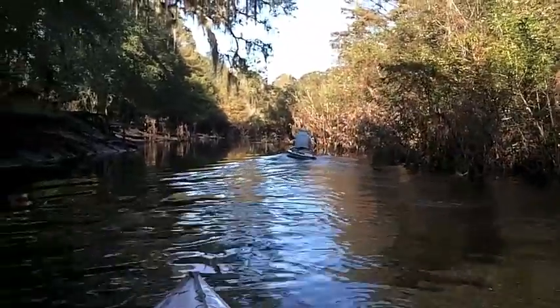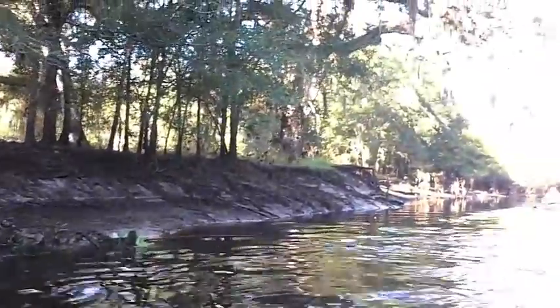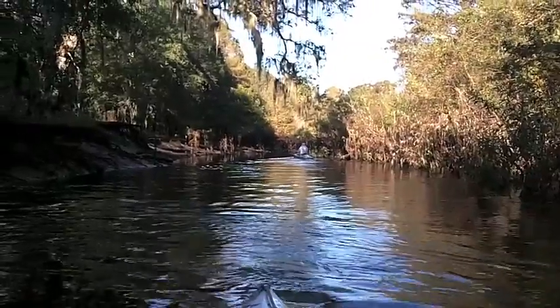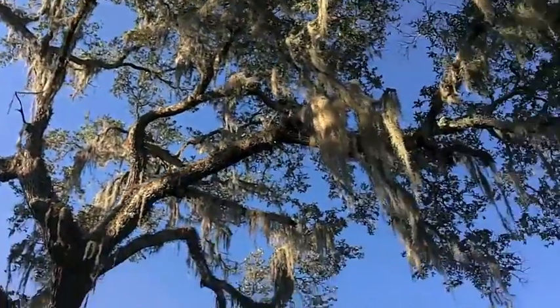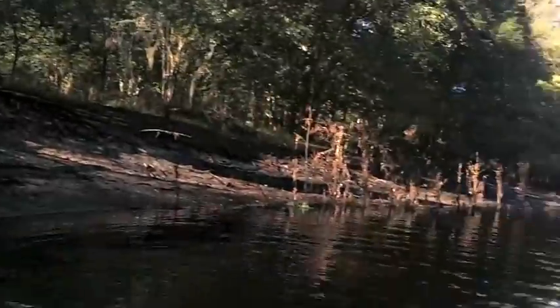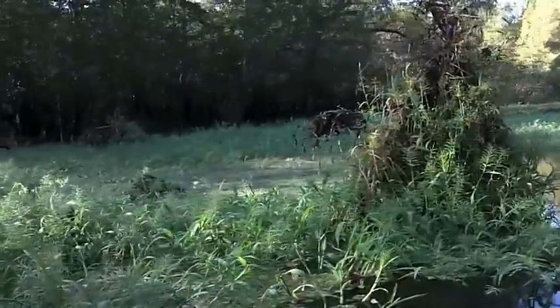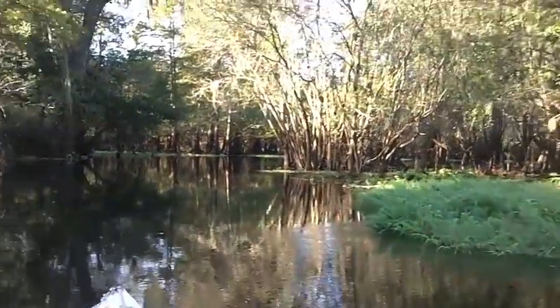The water level is 2 feet down from when we were here before. I think it's now 48 something on the USGS gauge near Dade City. But it's actually a little above median for this river in recent years. We're just a little over a mile up from High Bluff now.